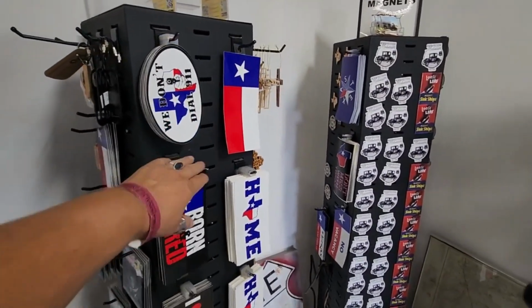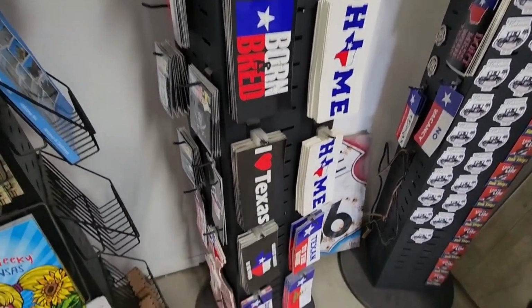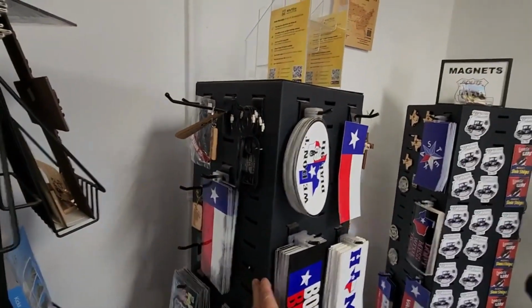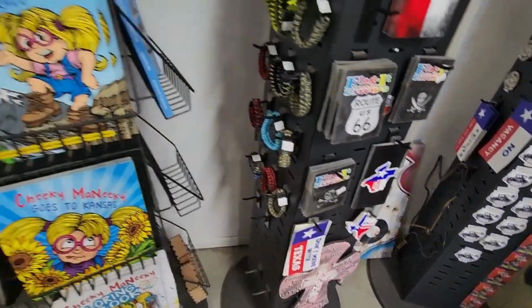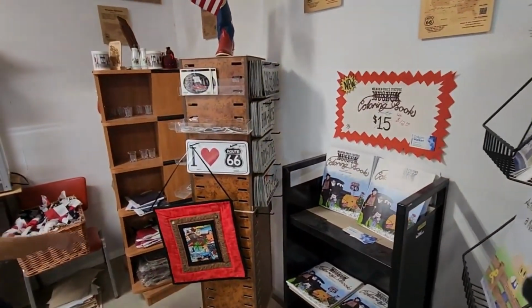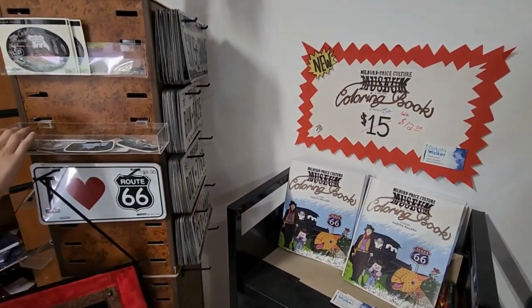No, not really. A lot of locals didn't want it, but we have 1,000. Do you have any specific Vega, Texas bumper stickers? I do not believe so. Oh, okay. But we do have some stickers for the museum over here. We have our Route 66 one here. Okay.